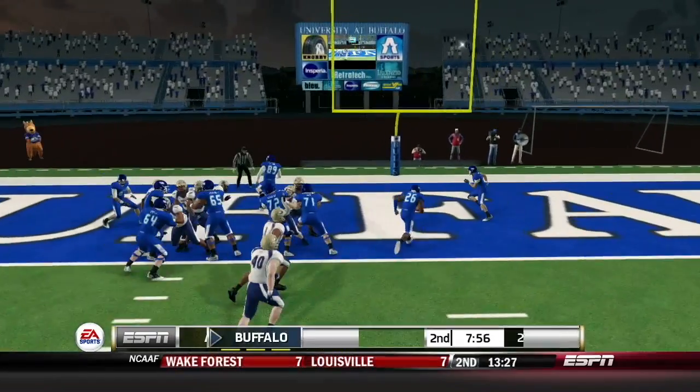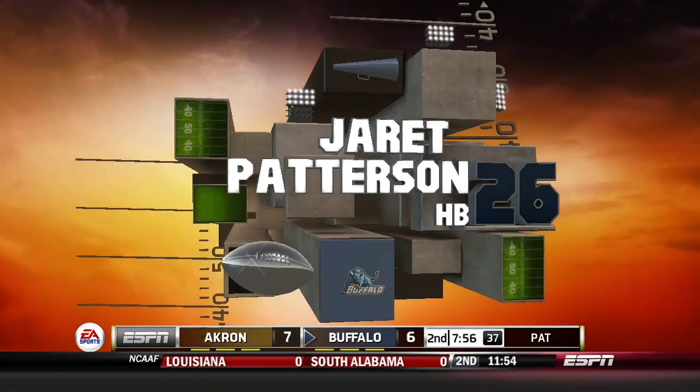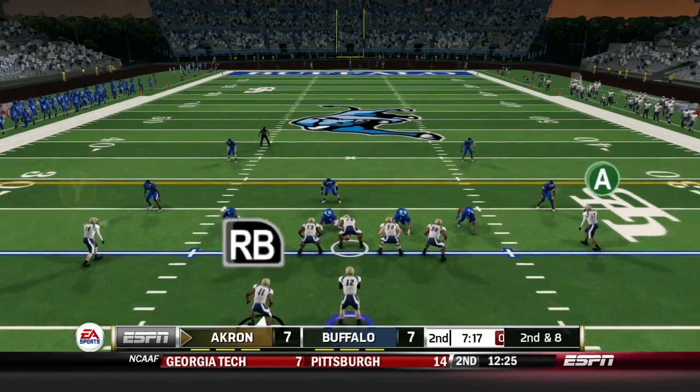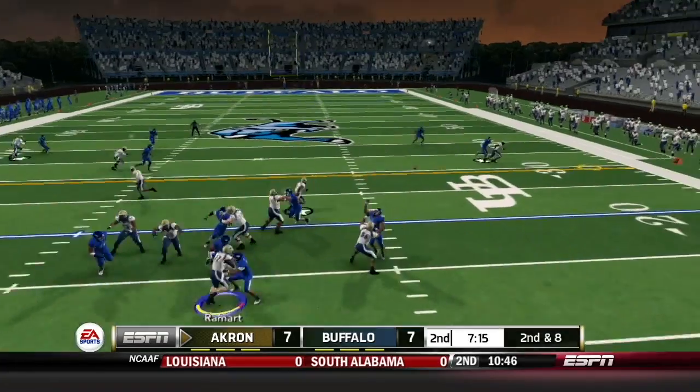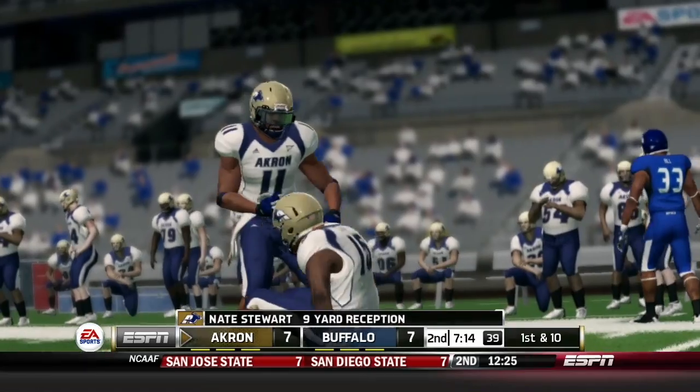It's a 2nd and goal here. Patterson gets the handoff. Jarrett Patterson into the end zone for the 2-yard scamper. And Buffalo's tied this game at 7 apiece here early in the 2nd quarter. Rammert back to pass. That'll be a nice catch by Nate Stewart along the sideline.